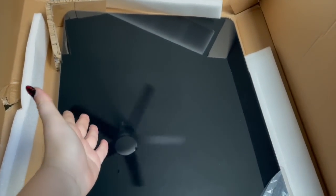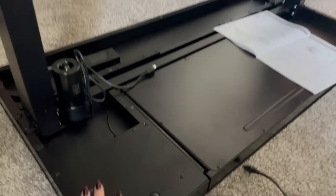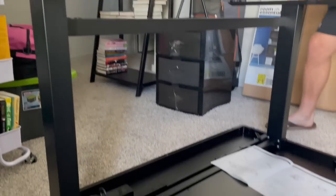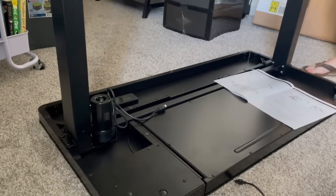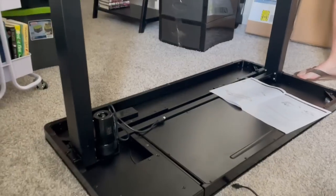I want to tell you guys all about them while I build her. I hope it's not difficult, but we're going to find out. And I'm going to give you a review of the entire process and let you know a little bit about the brand. Honestly, we put this together so quick. It literally took less than 10 minutes. This is probably the easiest thing that I built in the move. It was so simple. We just have to lift it up, attach the motor, and watch it move.